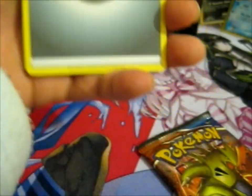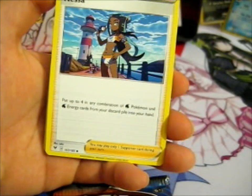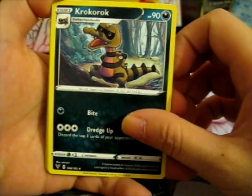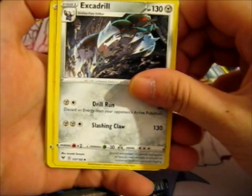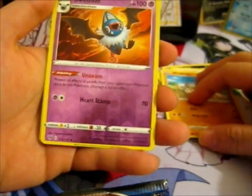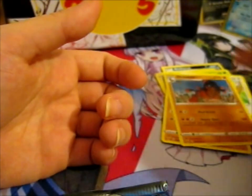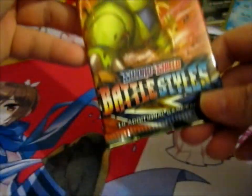So, this is just first. Four to the front. So I've got, what's the word? Metal energy, yep. And then Nessa. Krokorok. Excadrill. Joltik. Sandile. Seedot. Pikipek. Mudbray. A reverse Swoobat. And a Mudsdale. That's it. No battle stuff.